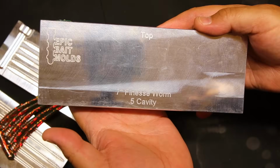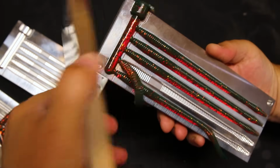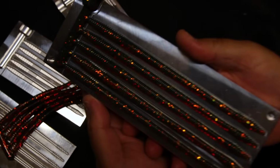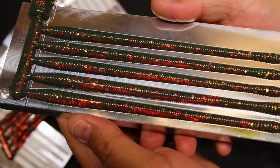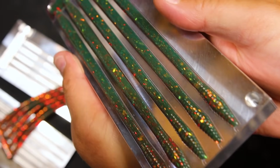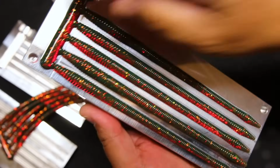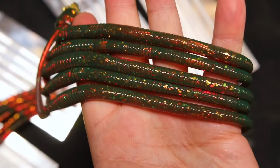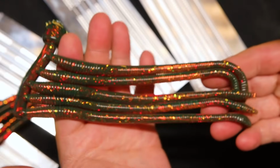Okay, I have no doubt the 7-inch Finesse worm will look just as good. Everything wants to come out on different sides. Look at that. Look at that green when you look at it from one angle, and then pop, boom, here comes that red. Look at those worms. That is some awesome looking worms right there. I love that motor oil.